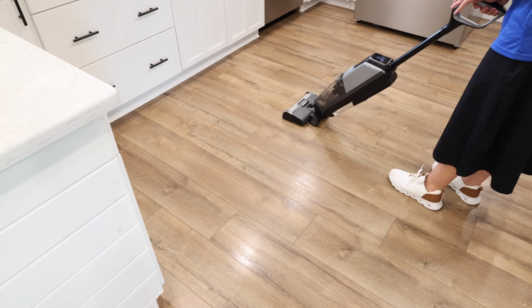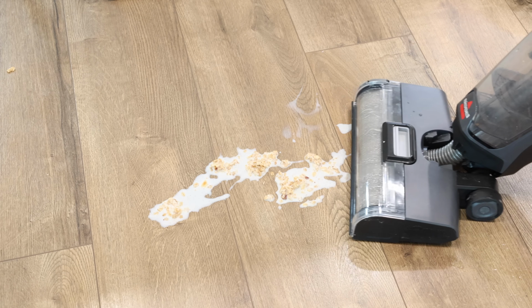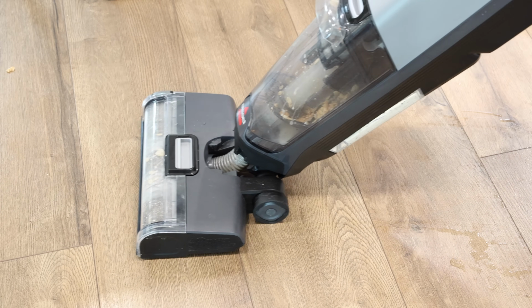I'll even go over my thin rugs with it, and with 3 little boys, there is always messes happening on the floor, and I can just pull out this vacuum and clean up those messes quickly and easily.